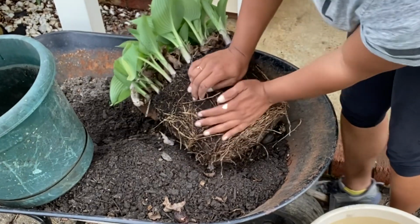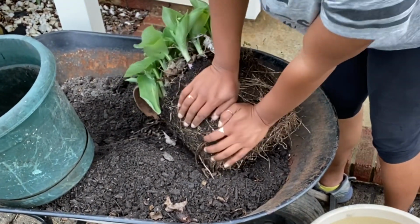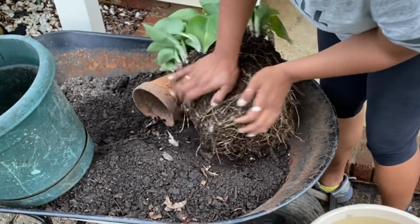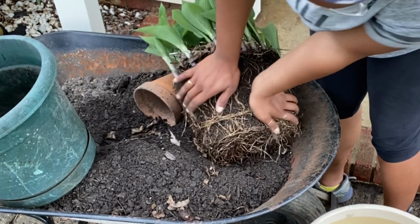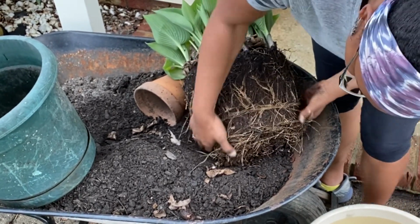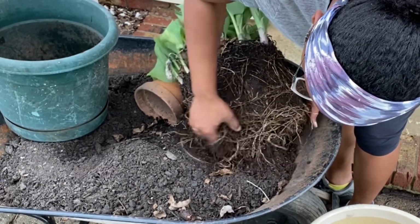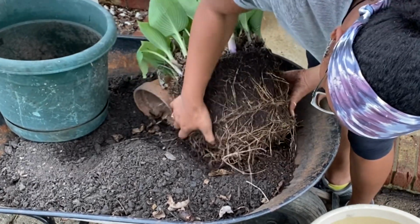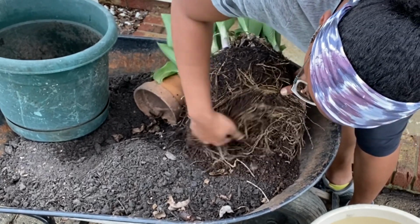So these are root bound. That means that the roots have been locked inside their container and they haven't had space to sprawl. So this was actually very, very tight. And so I'm putting firm but also delicate pressure on there to loosen up the soils. I'm using my fingers to go in and wiggle it loose because I want to free the base of the roots, but I don't want to damage them.